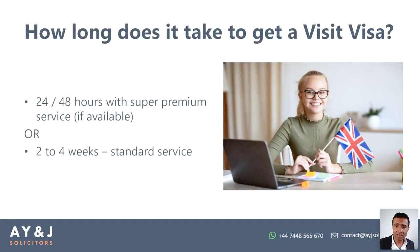How long does it take to get a UK visit visa? There are super premium services available in some countries. You pay extra fees and you might get the visit visa in 24 to 48 hours. They charge higher fees, but they give a decision within 24 to 48 hours. And normally otherwise 2 to 4 weeks. That's my experience.